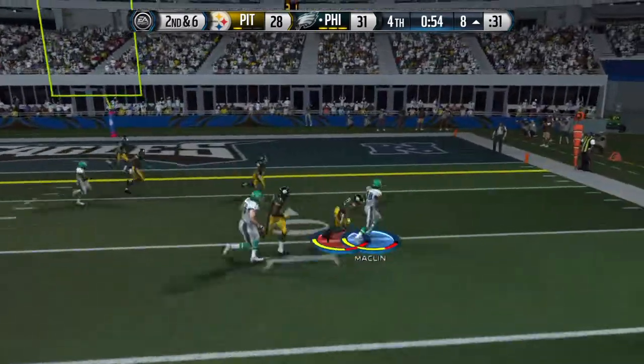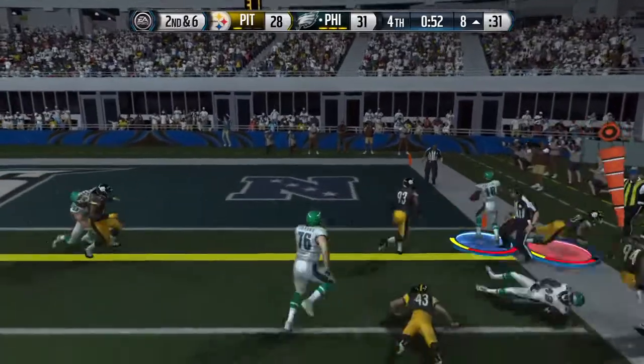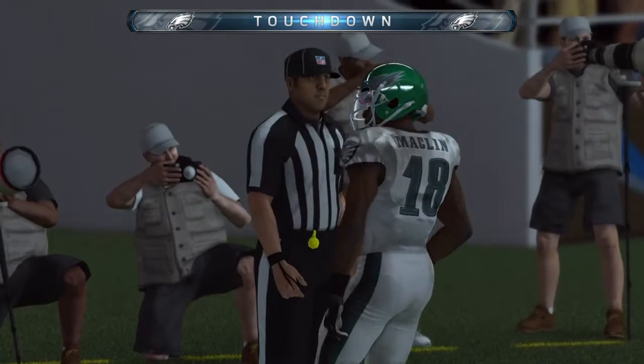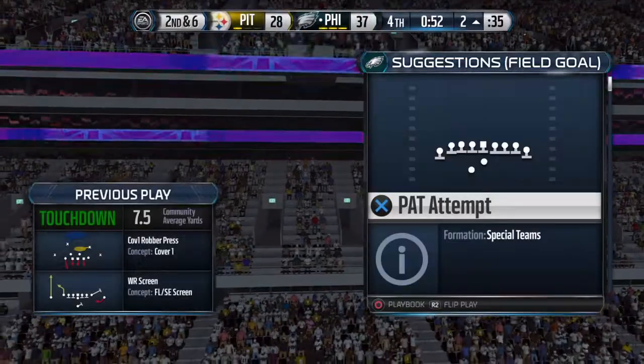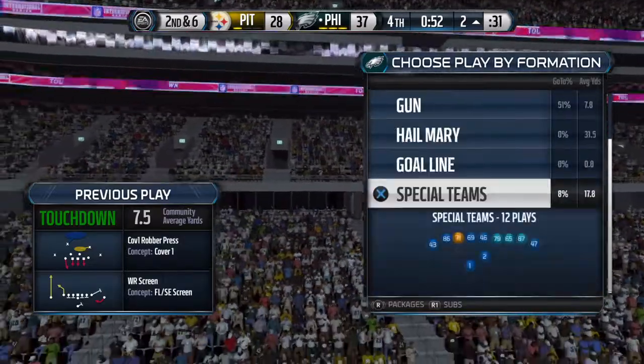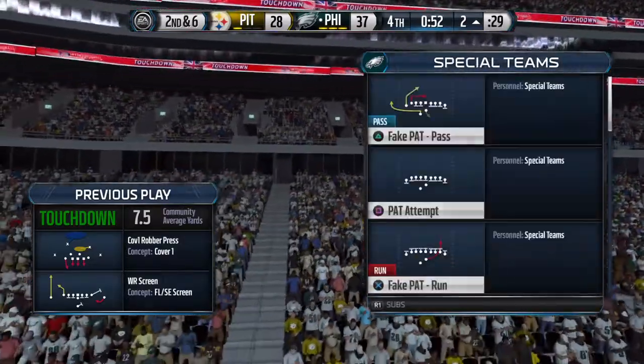Setting up screen. Jeremy Maclin makes the grab. Eagles in the end zone. What a job by the offense. So little time left. The drive down the field and score, that just ices the game. Nice job by the whole football team today, but especially on the offensive side.